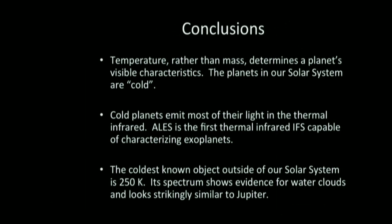So just to conclude, it's temperature, not mass, that determines a planet's characteristics. And the planets that we're studying right now tend to be freaks, but our own solar system has much colder planets. And so that's really a direction that we want to push technologically and scientifically. To do that, cold planets emit most of their light at the thermal infrared wavelengths. That's a difficult technology to work with. The optics are harder, the detectors are harder, the Earth's atmosphere is harder. But that's what we need to do specifically for studying extrasolar planets. We need specific instruments to do that.